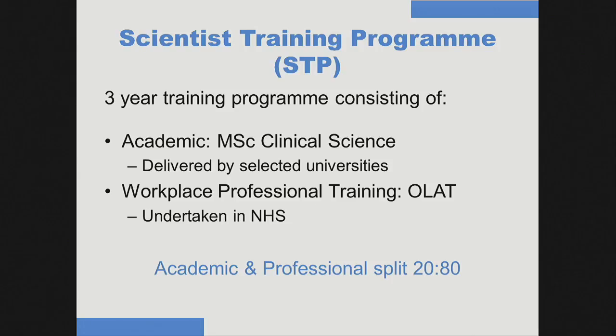Only selected universities can deliver these MSc programmes. The universities have to tender to be allowed to deliver, and for a vast amount of the programmes, there is only one university in England who is able to deliver this for the NHS. For other programmes, there are two, possibly. In fact, no, I don't think there are any where there are 3 universities now. It is a Health Education England initiative, so it's why we talk about universities in England.